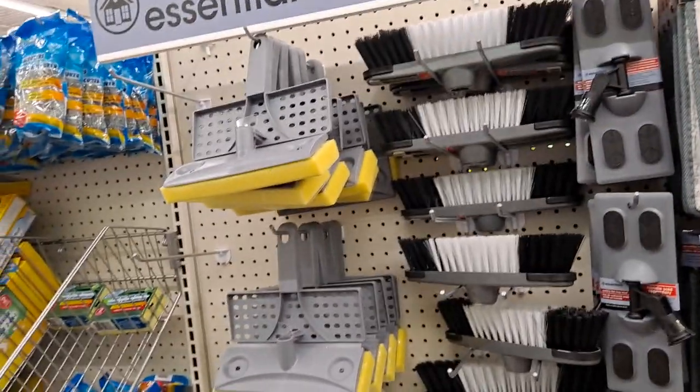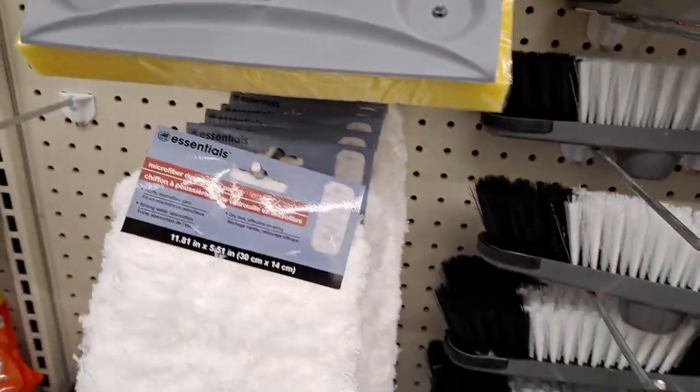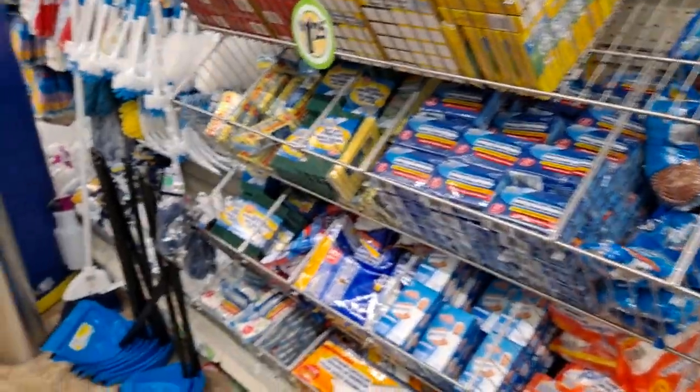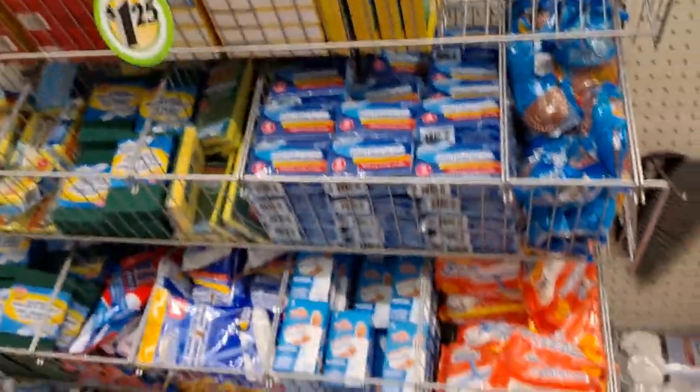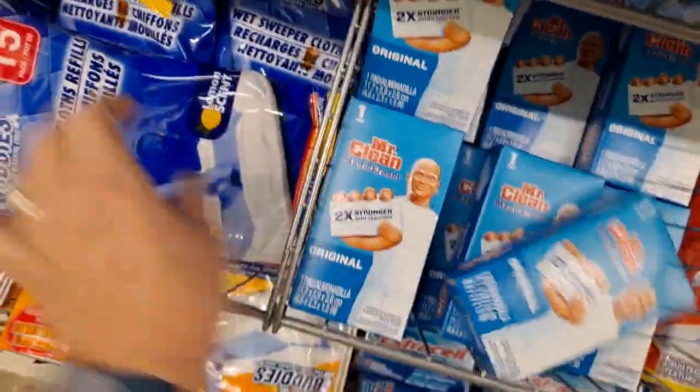I've been on the lookout for the ceiling fan cleaner that goes between the blades of the ceiling fan. Okay, magic eraser.